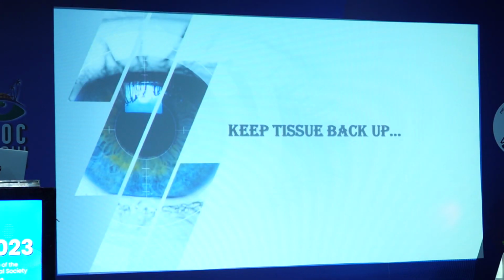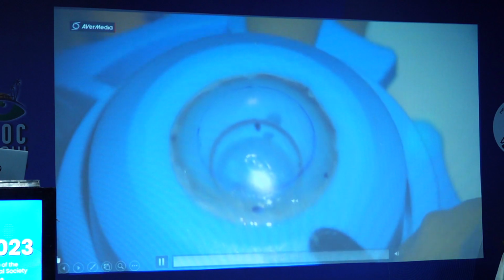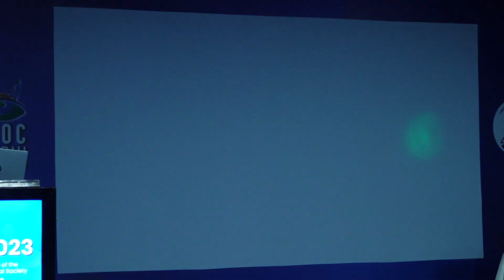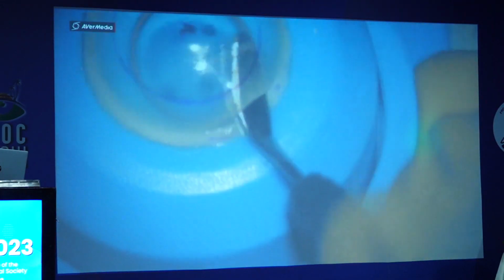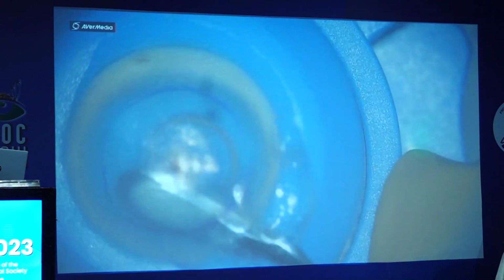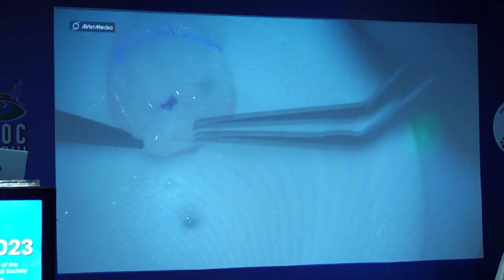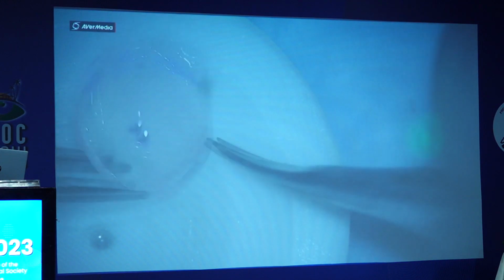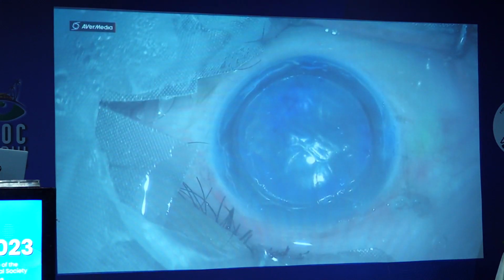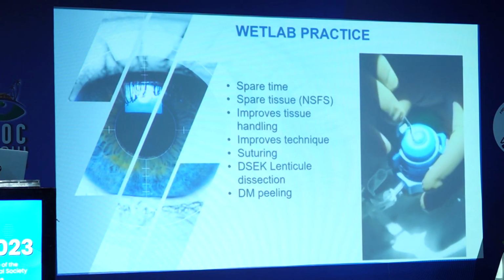Always keep tissue backup, especially if you are doing lamellar keratoplasties. So this was a case, I had a perforation. Thankfully, I could salvage the tissue by dissecting from the other side, but it might not happen all the time. Sometimes the perforation might be quite large and you might not be able to salvage the tissue. And then you have an open eye on the table and no tissue. So maybe you can have two procedures kept. One is non-emergency, one is lamellar, and once you dissect the first tissue, then you're good to go for the full thickness procedure.